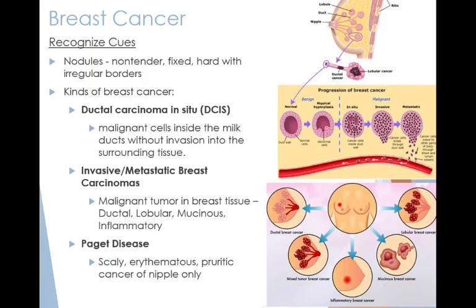And breast cancer. Again, women and men, but more common in women because you've got those little milk ducts. Breast cancers are nodules. There are different kinds of breast cancer, and I'm not going to make you memorize them, but just know that if you hear ductal carcinoma in situ, that is breast cancer that has not invaded surrounding tissue, is considered local and pretty easily treated. And then we have the invasive kinds.